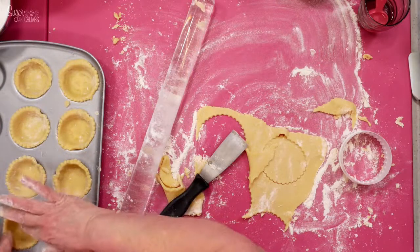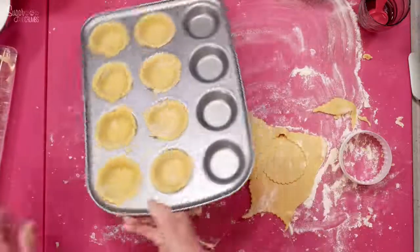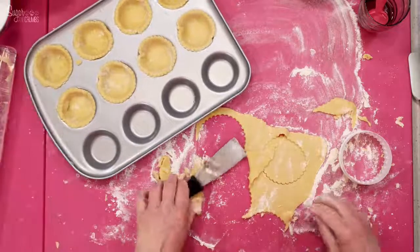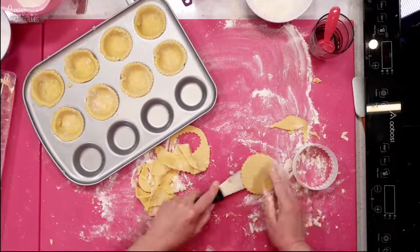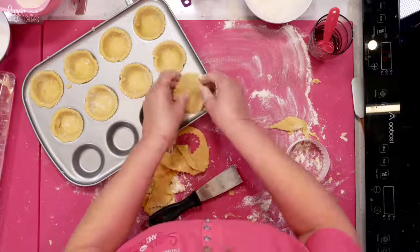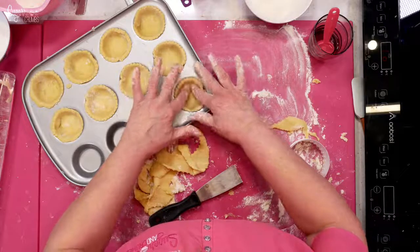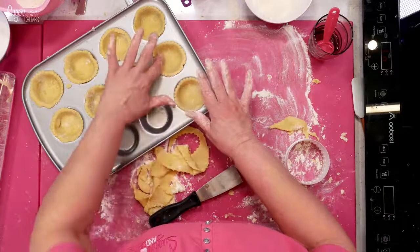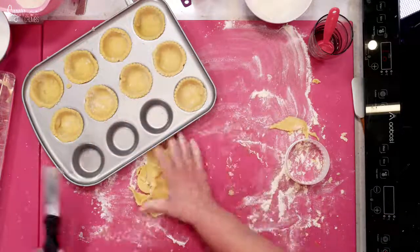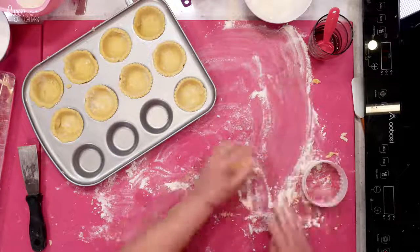Come over a bit. Yes. Please. Yes, certainly. So I'm just making sure it goes into the centre, and then just gently pushing it down so it's going into all the groove, and just flattening it slightly. There we go. I should hopefully get three more out of this as well.